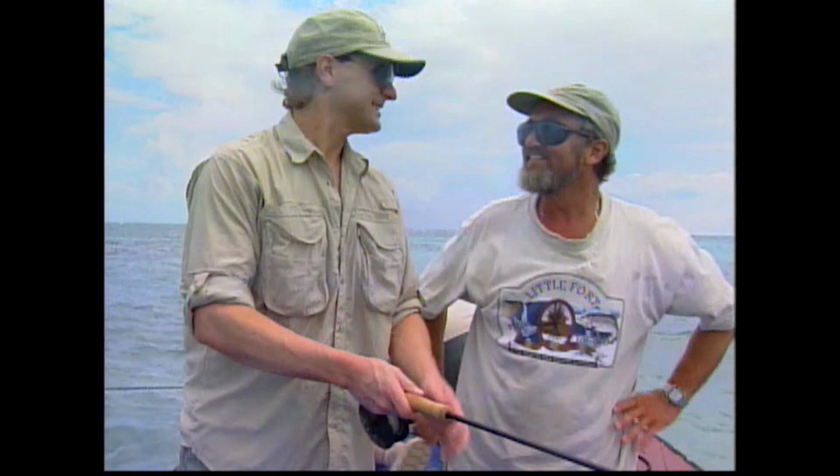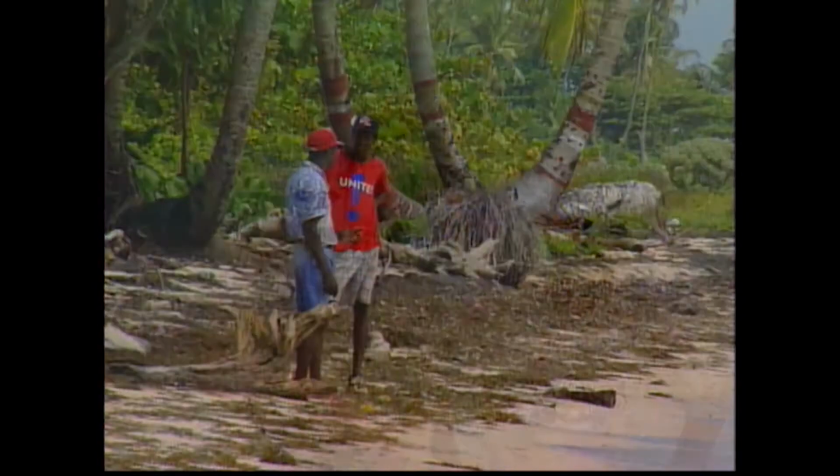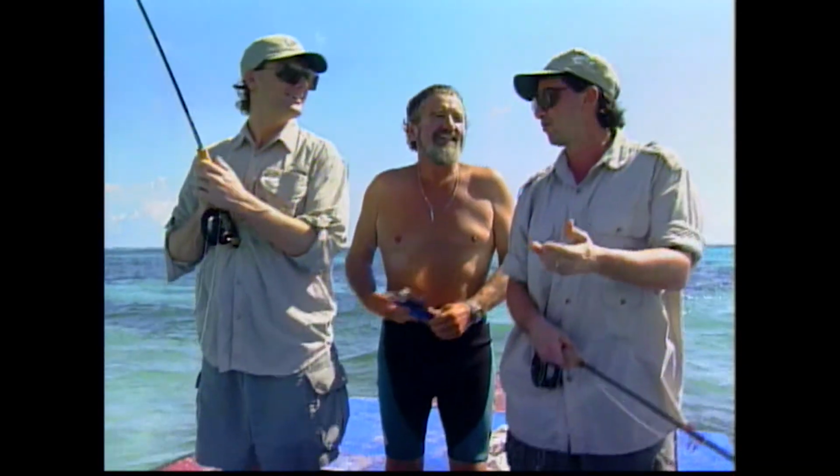What an awesome place to come. A little piece of paradise here. And nobody else around. You're the only fly fisherman on the island today, I swear to you. Yeah, unreal. You know, not very often do you get hooked up on the bottom because it is a sandy bottom, but you know, we've hooked up a few times.